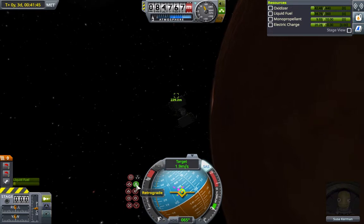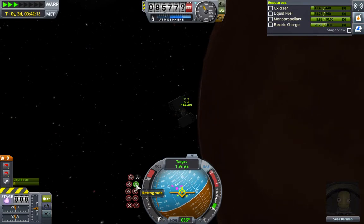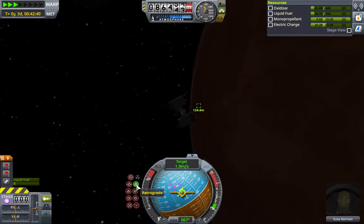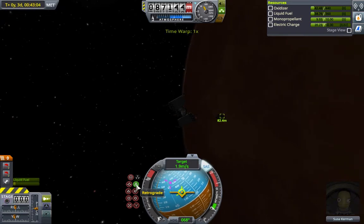All right, closing in, closing in. And I think 100 meters is going to do it. I'm going to zero out the velocity, and yep, right there. All right. Almost feels like a waste. And we're here, and we got fuel to spare.